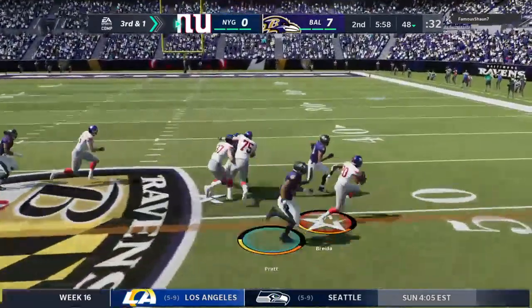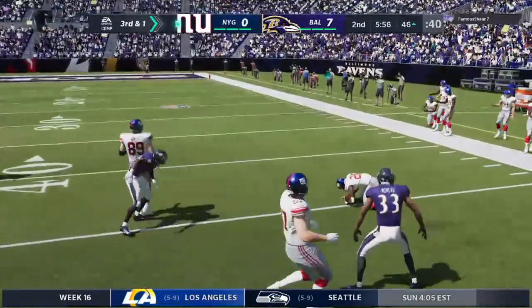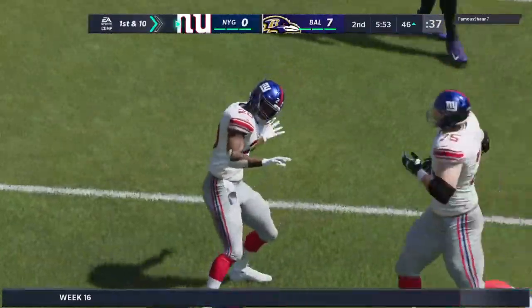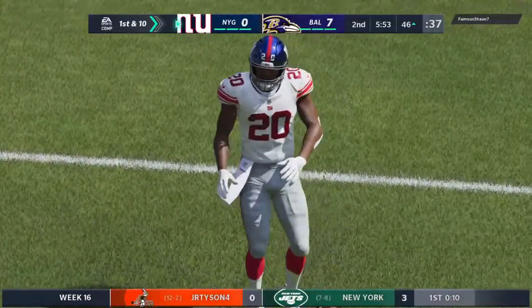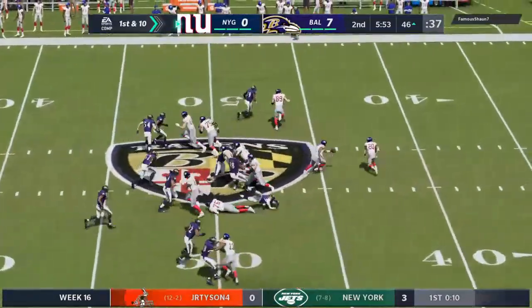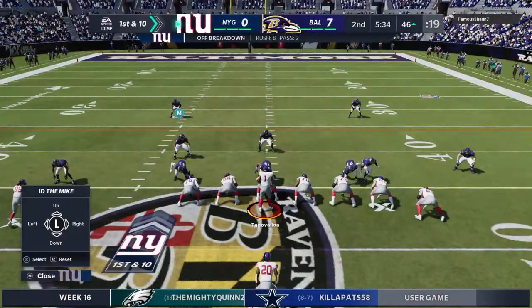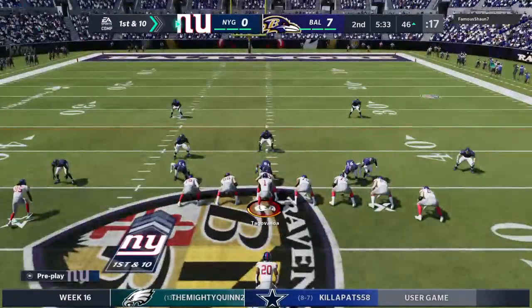They'll try to pick this up on the ground. Oh, get up, Breida. Oh! He's got the first down before being taken down at the 46. They get 6 on the pickup there as the drive will continue. So in Raven territory now. Here's a 1st and 10 at the 46.